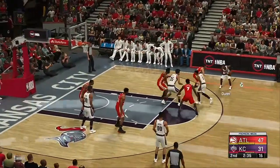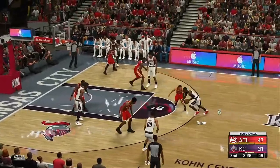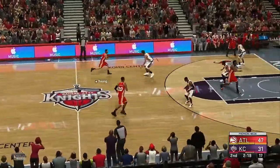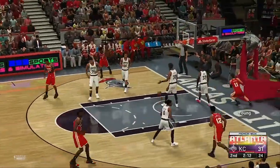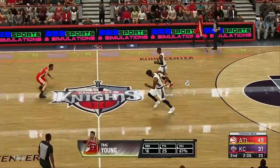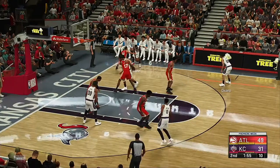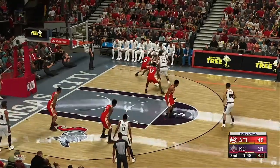Dunn outside. Nice ball movement by Kansas City. Collins grabs the miss. Collins has got his 6th rebound on the night. Young against Dunn. And it goes down 2 points. He's got 25. It's impressive, the level of domination at both ends. And you're seeing the results. Especially considering it's on the road in front of a tough crowd. They've been able to block out the distractions. Now, here's Dunn. 9 points in the game so far.